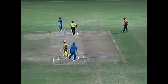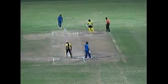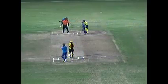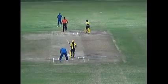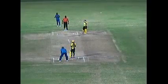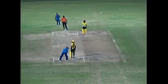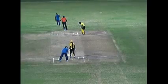The first delivery's worked away to the long on region for a single by McCarthy. He goes on to 12. Brings Griffith, who is on 28, on to strike, 84 for 2. So the common sense off spin bowling here from Jacobs. That's what he has done over the years. Bowl stump to stump, varies his pace, and shows a good understanding of what is required of him and what his team has asked him to do.